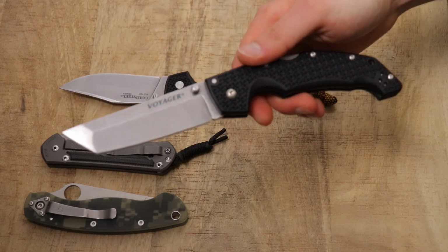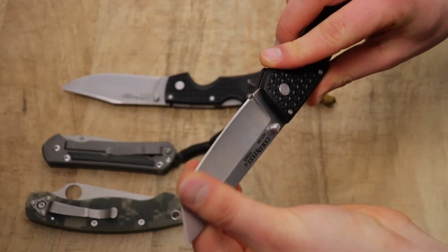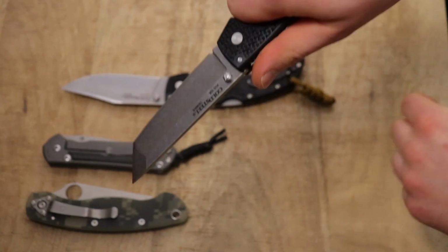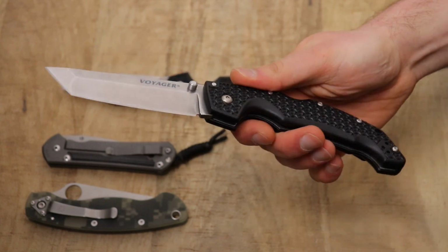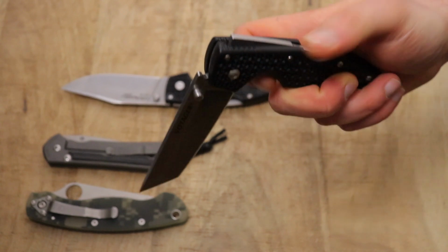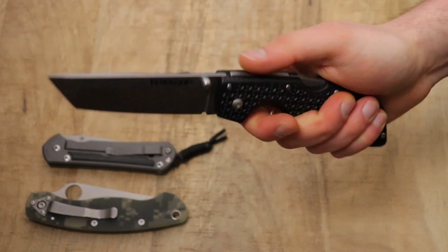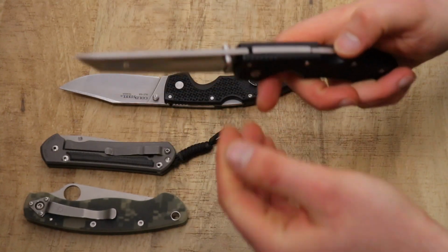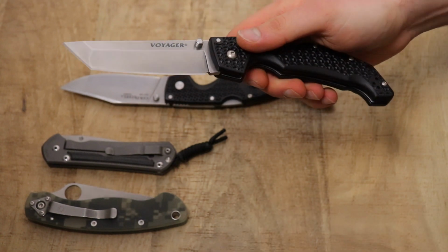I've been carrying the Cold Steel Voyager Tanto in the last couple of weeks a little bit more than the clip point. I like the Tanto because it's a little bit more robust. You can still pry with this, and I know you shouldn't pry with your folding knives, but it's my knife, so I will do whatever I want with it. And the Voyager is actually one of the knives that can hold up to it. The locking system is strong. They don't really get blade play even if you use them hard.